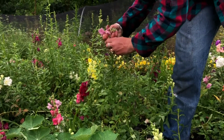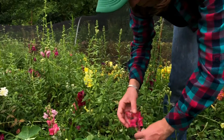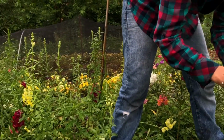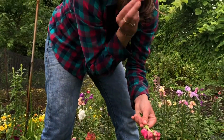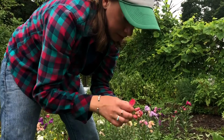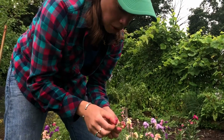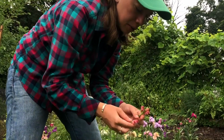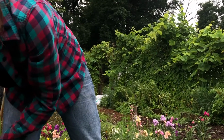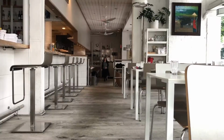And these are snapdragons. I think they look like little tubes of lipstick, but they smell like grapes, like a grape scented marker. They're wild. A little bitter. But I like how when they're closed, they look one way. When they're open, they look a totally different way. And the colors are fun too.